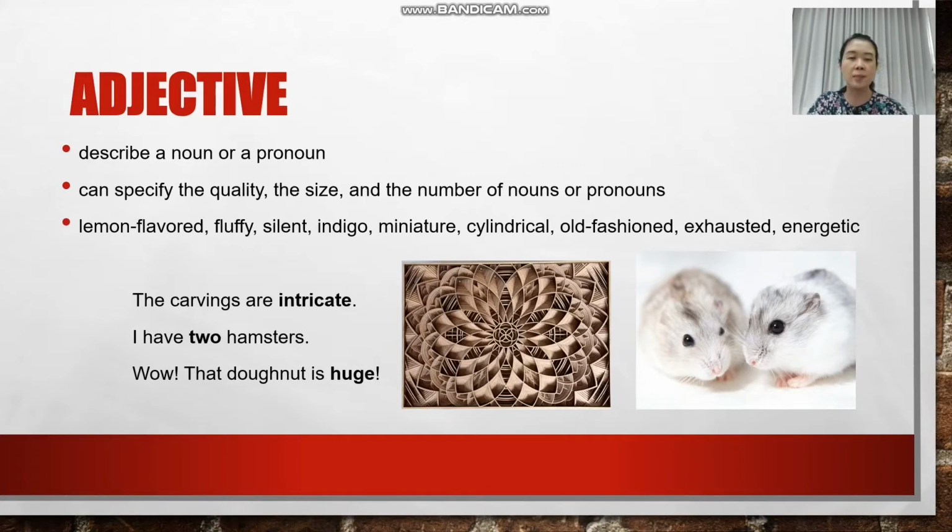And here are some examples in sentences. The carvings are intricate. I have two hamsters. And the last one, wow, that donut is huge. So you can see that we have many ways to use the adjective. It can be after the verb to be or it can be before the noun. Let's see in detail.